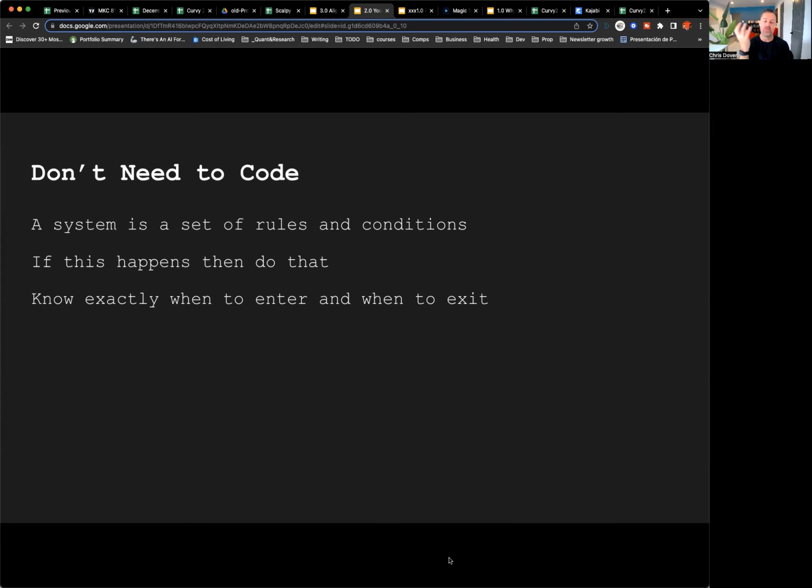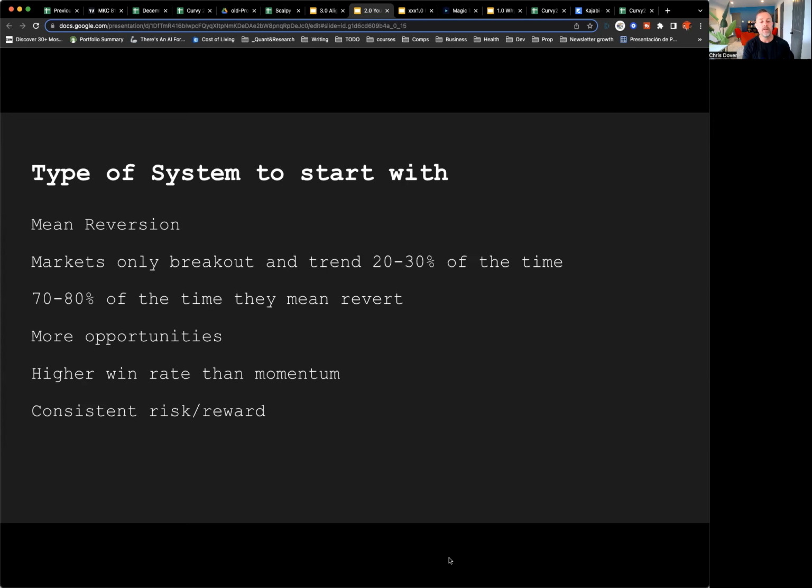If this happens, then do that. That's what an algorithm is. Just if this happens, then do that. So you know exactly when to enter and when to exit. That's really all a system is. You exit at your profit target or you exit at your stop loss, and this is where you're getting in. That's a simple system. That's all it is.